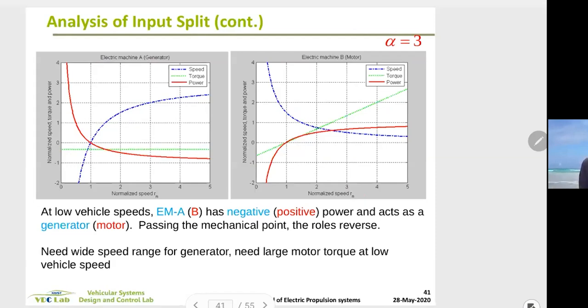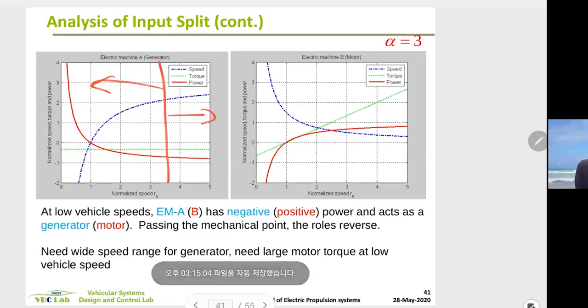Okay, but usually this approach is valid at high speed, because if you think about it, at high speed, usually you drive steady state because you're cruising. If you're driving on a highway, you're relatively operating at steady state, right? But when you're driving in an urban environment, you have a lot of go and stop, right? So low speed analysis is not quite accurate. So this analysis is not valid for low speed, okay?